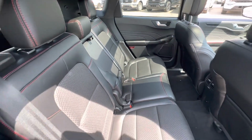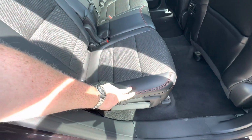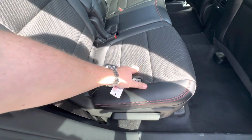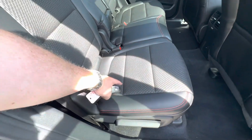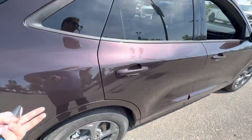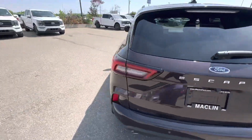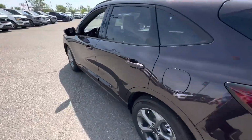And you can kind of start to see the stepped up interior that I was telling you about there. So you have this beautiful leather, red stitch, and then I believe they call this material ActiveX. It actually transfers heat and a bunch of different stuff a little bit better, and it's quite comfy to sit on as well. So what I'll do is let me hop in here and I'll show you the interior.